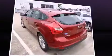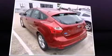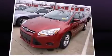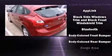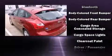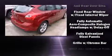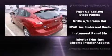Ford paid particular attention to efficiency and practicality with the following features: one-touch window functionality, adjustable headrests in all seating positions, fully automatic headlights, and much more. Storage solutions are integrated throughout the interior, demonstrating thoughtful attention to detail.